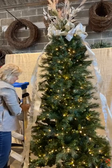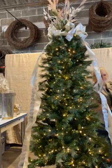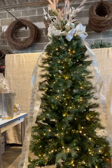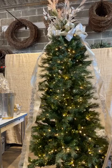We're going to fix that topper, and then we're going to put a little bit of the tails through the tree and show you how to do that. Okay, I'll do this, and then I'll get out of your way.